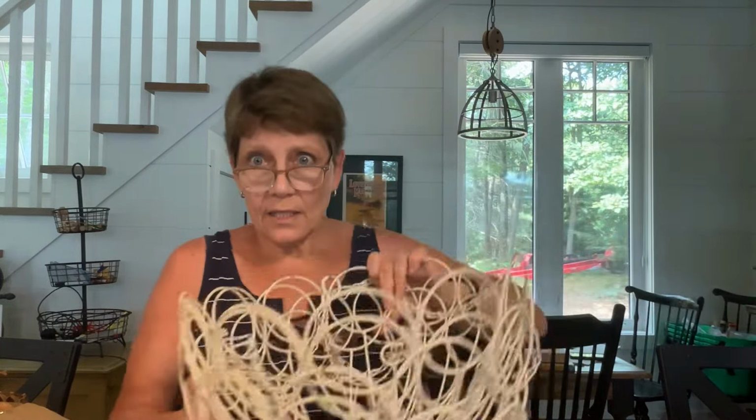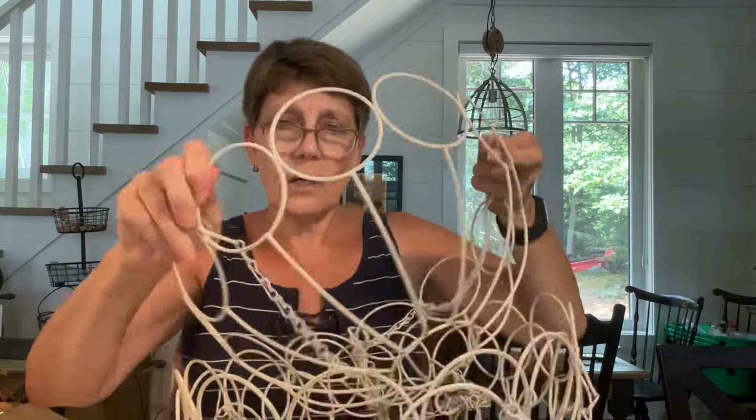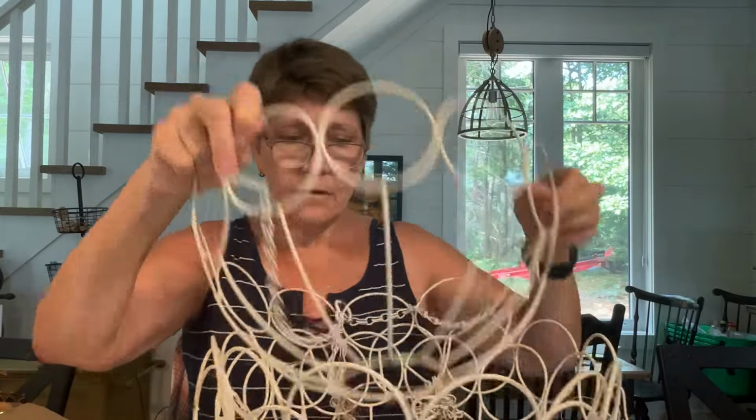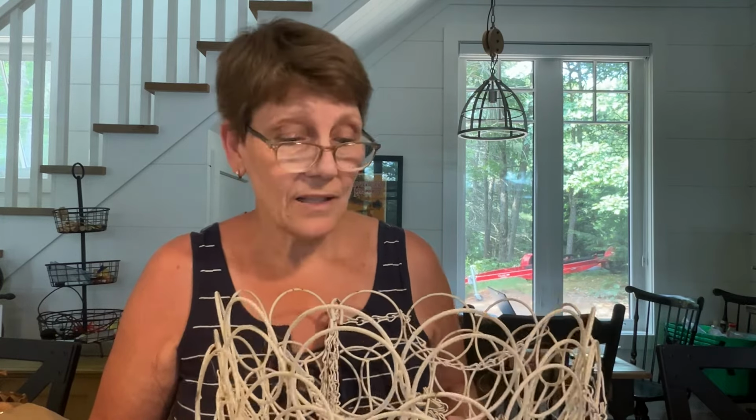Speaking of projects, I grabbed these today. So I got 4 of these forms. These are so practical. You can do so many things with them. I have an idea for Christmas. So stay tuned because I'm thinking I'm going to be doing some stuff with these for Christmas time, which will be super cool. So that's definitely a craft item.